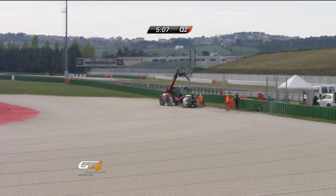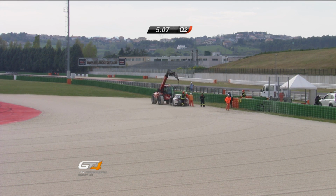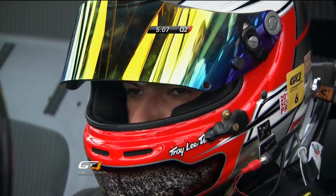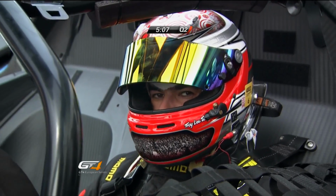The car is now moving. That's good to see. They've got the nose away from the tyre wall. I'm just looking to see where they can find a little gap, if there is one. I think there's one just behind them. And hopefully they can get that car out behind the tyre wall, and we can go out for the final 5 minutes.